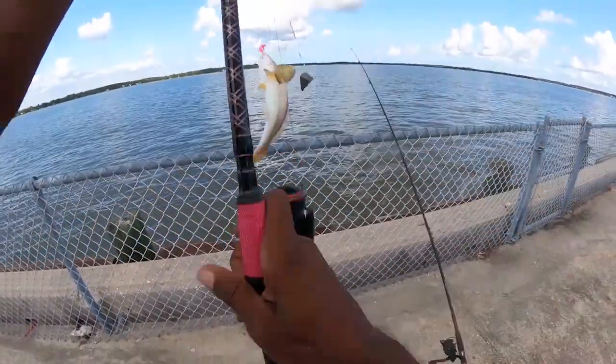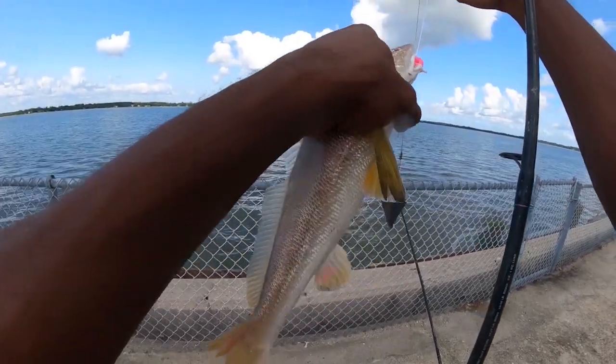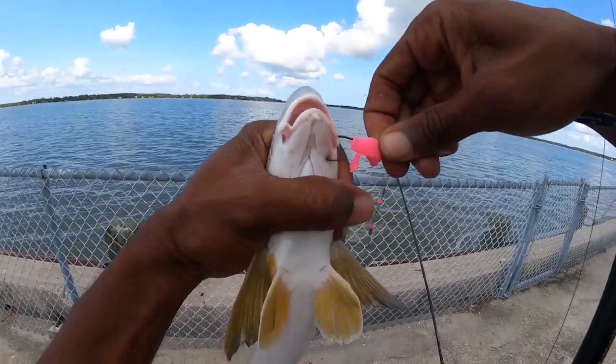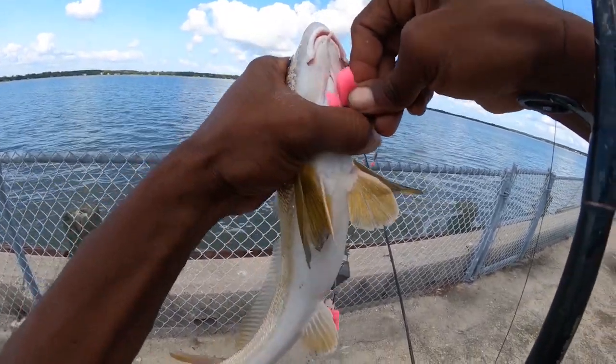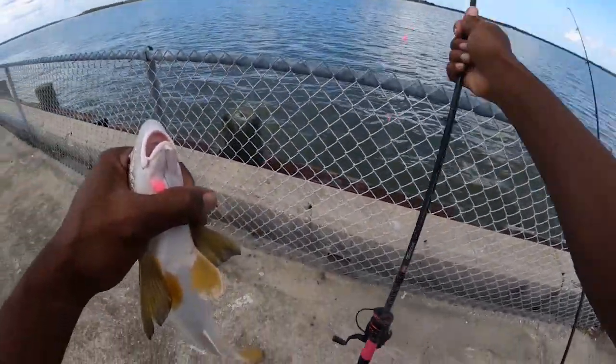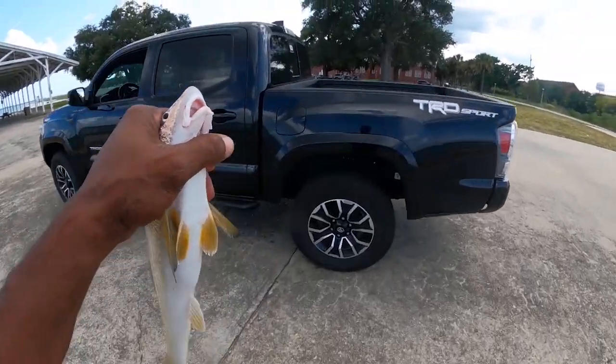Oh my gosh. Jeez, that's a monster right there. About 2 pounds right there. This sucker right there, and that's a whiting. Just see, this is the color I'm using. I'll show y'all the pack. Gotta put this bad boy in the cooler. See, I always keep my cooler on the truck.